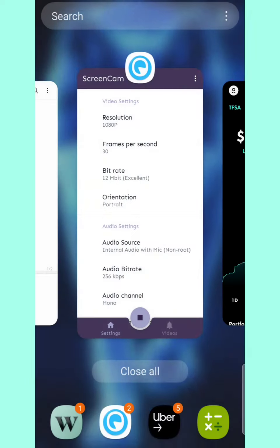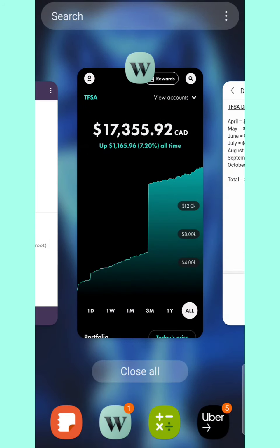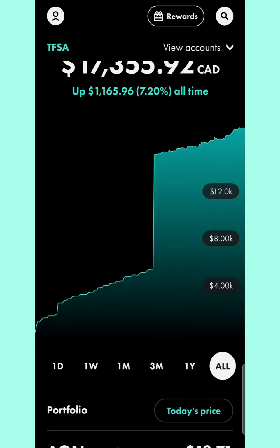I'll show you what I'm standing at now, though. $64.69 up to October 15th. And my total since April is $200. But the big chunk of that is from September and October. So the next coming months, I'm hoping that'll keep coming up and up, as I'm buying more stocks. And that's why I wanted to add to these dividend positions originally. And I find they're so helpful for just giving you the income you need to grow your account. So hopefully that motivates you guys to get into dividend stocks a bit.